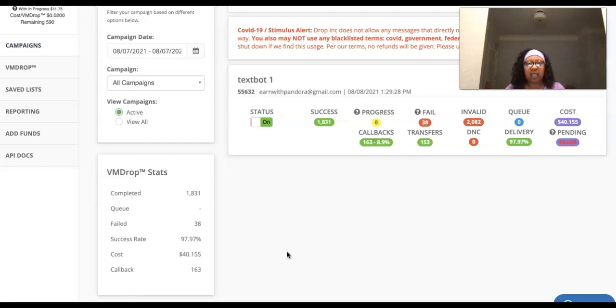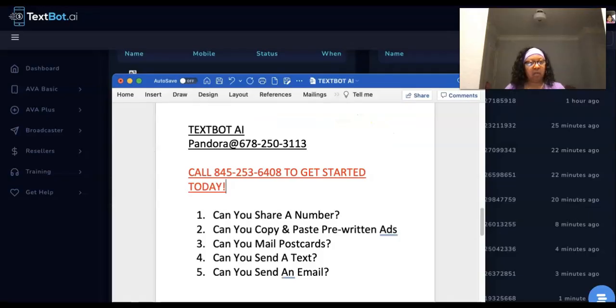Now all I did is drop a voicemail drop. I haven't even used the texting platform yet to send an actual text. I'm just using the drops. So this strategy works. Let's go a little further. Let me log into Textbot so you can see all these calls that have come in. I'm covering up the information, but look at these calls, back to back to back to back. That's from people calling my Textbot number from that campaign.